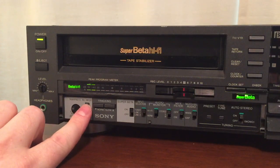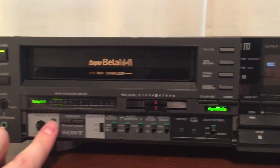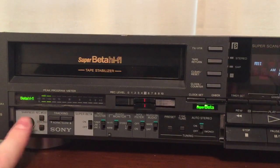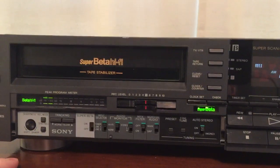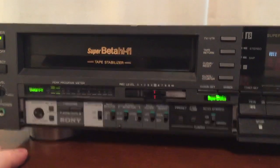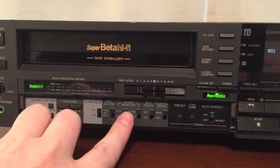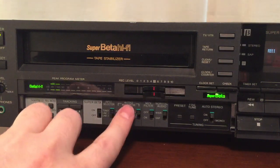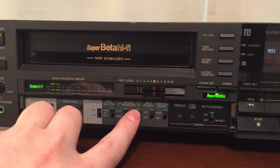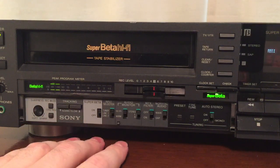We have a record mode here, so we can change it from Beta 2 to Beta 3. Let me move over a little bit so you can see that. That indicator is right here, so Beta 3, Beta 2, which is kind of like SP, LP settings on your standard VHS deck. We also have input selector here, audio monitor of hi-fi and the linear normal tracks. And if a tape came out and it had Spanish on the left channel and English on the right, you could single those out here. I've never seen such a release, but there may in fact have been those.